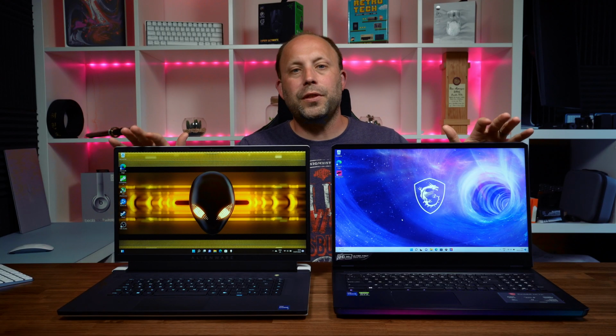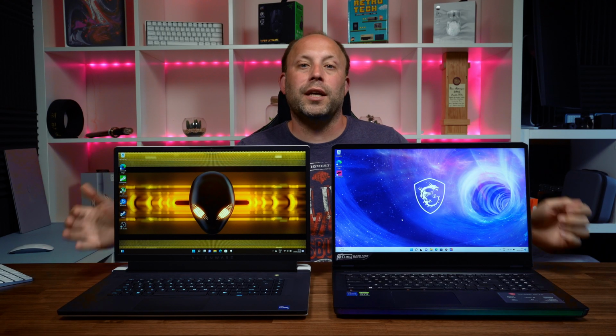Now above the screens, both these machines have webcams and microphones that look and sound like this. This is a test of the webcam and the microphones on the Alienware X17 R2. And this is a test of the webcam and the microphones on the new 2022 GE76 Raider.